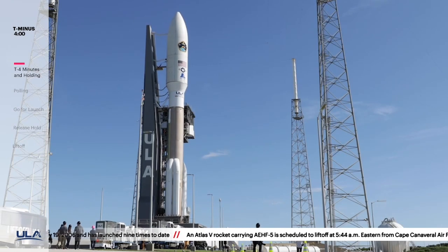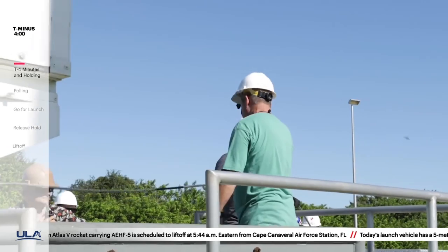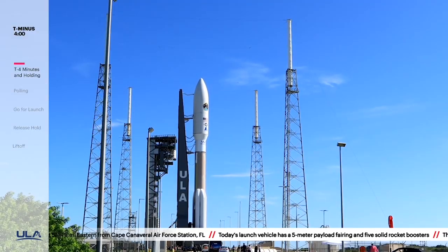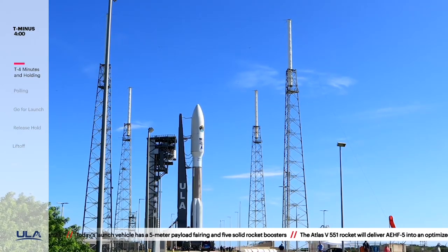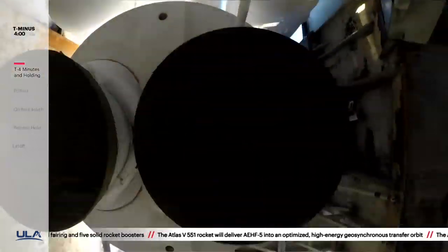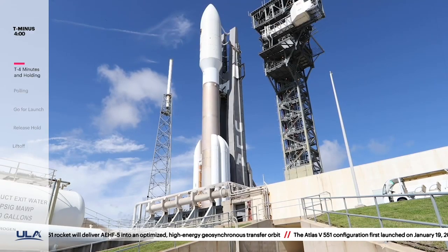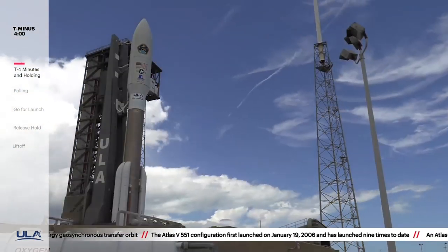A third track mobile is added to the front of the convoy to move our largest Atlas V configurations like today's 551 rocket. The Atlas V rocket stands 197 feet tall, or about 20 stories, and weighs about 1.3 million pounds fully fueled. The RD-180 main engine and 5 solid rocket boosters produce approximately 2.5 million pounds of thrust to lift the rocket off the pad and begin its journey to orbit.